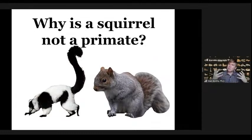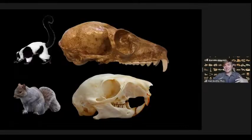And then when we think about primates, we think about things that live in trees, we think about things that are furry. How come a squirrel is not a primate? And so there's a couple ways to answer that question. One of them, as a paleontologist, the way that I like to think about it is by looking at their skeletons, because skeletons and bones and teeth, these are the things that fossilize really well. This is what we're most likely to find in the rock record.